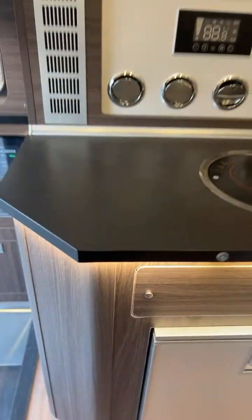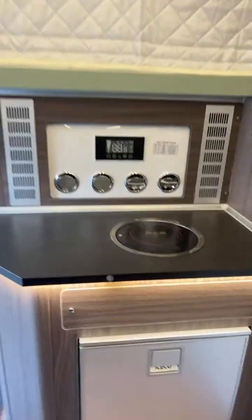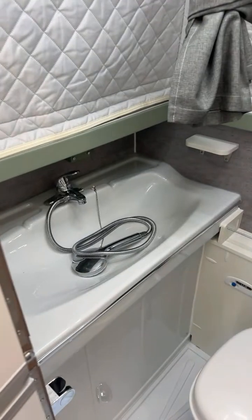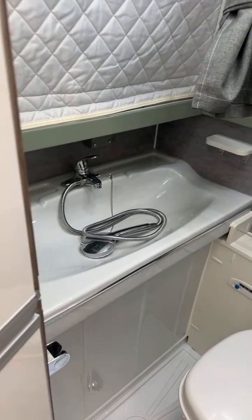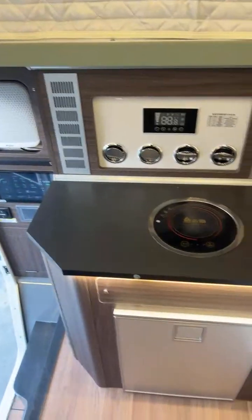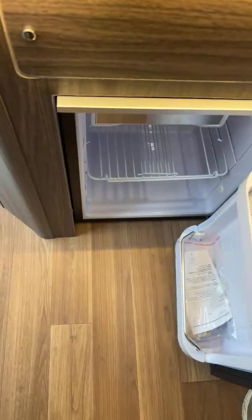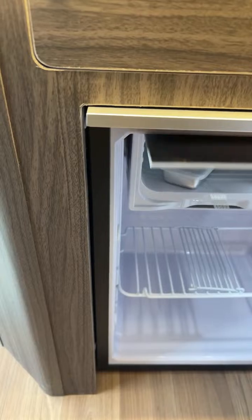There's a small counter, an induction stove, and if you need to wash anything, wash your vegetables, the sink and tap, you have to use the ones in the bathroom. But at least it's close by. There is a small 42-liter fridge with the built-in ice maker.